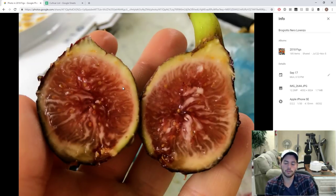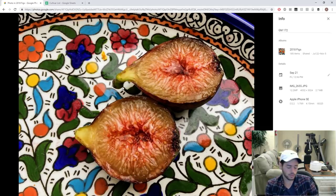Here's Brogiotto Nero Lorenzo, a strain of Brogiotto Nero from Italy that my friend Ciro really loves. He thinks, because there's many strains of Brogiotto Nero that have adapted or mutated all throughout Spain, France, Italy, all throughout the Mediterranean. This is one that he found that he really likes above the others.